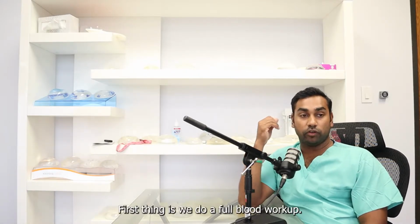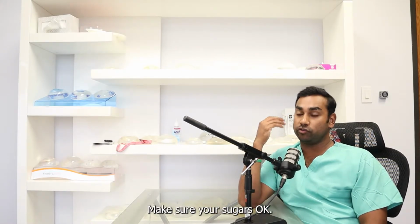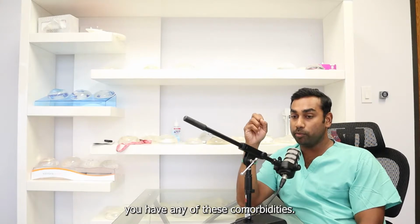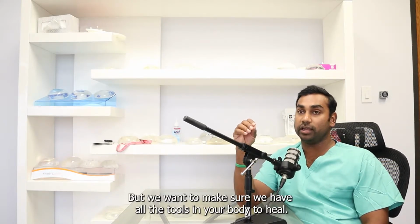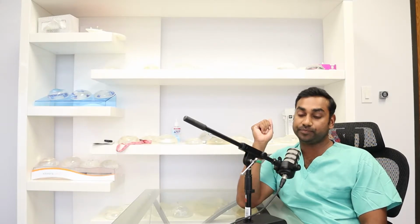First thing is we do a full blood workup. We make sure your protein levels are okay. We make sure your hemoglobin is okay. Make sure your sugars are okay. So just because you have high BMI doesn't mean you have diabetes. Doesn't mean you have any of these comorbidities. But we want to make sure we have all the tools in your body to heal. Protein is so important because that's the building blocks for everything that we're going to use to heal this incision.